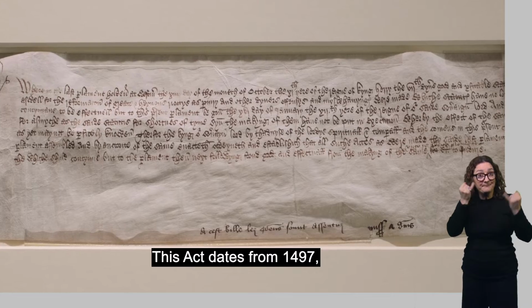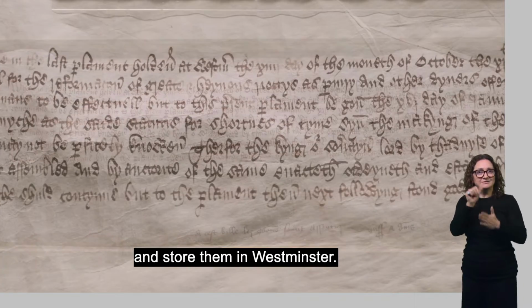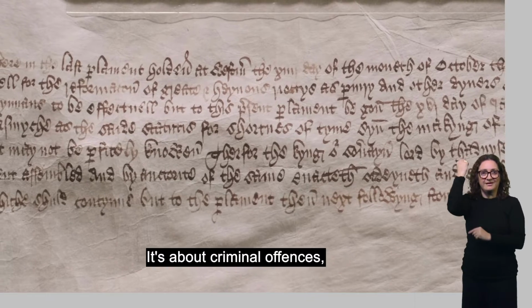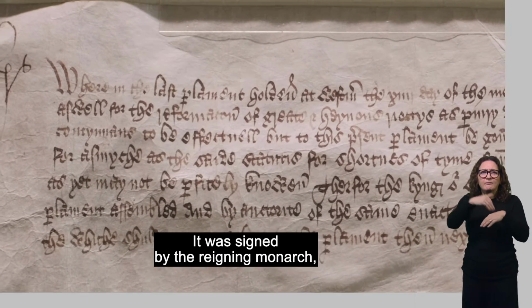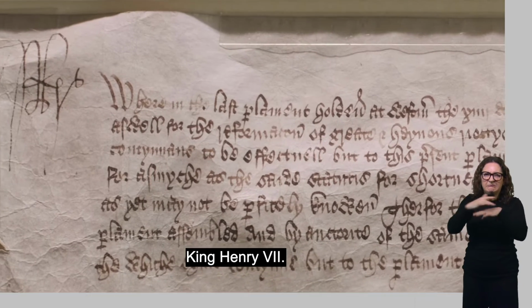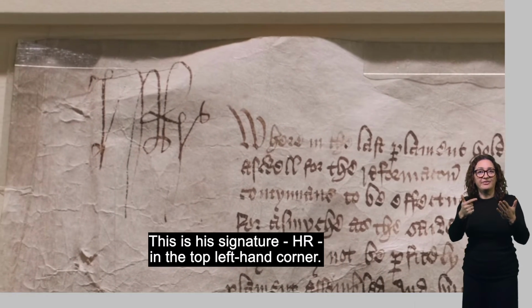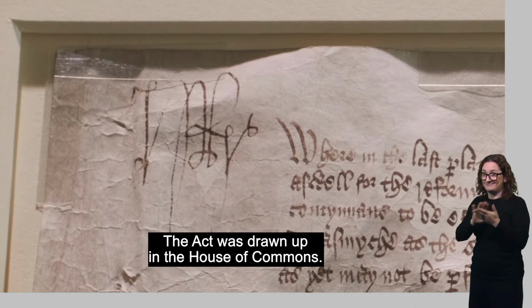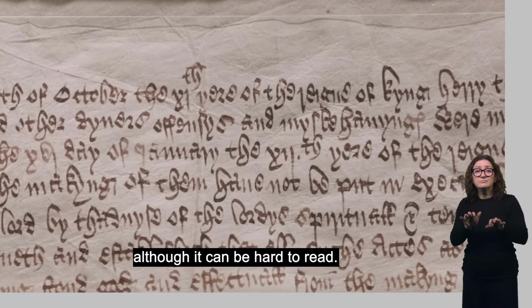This act dates from 1497, which is when Parliament first started to collect records and store them in Westminster. It's about criminal offences, including riots and perjury. It was signed by the reigning monarch, King Henry VII. This is his signature, HR, in the top left-hand corner. The act was drawn up in the House of Commons. It's handwritten in English, although it can be hard to read.